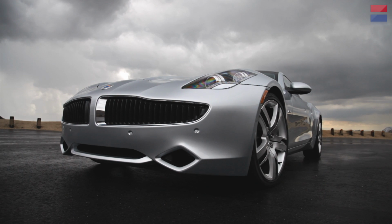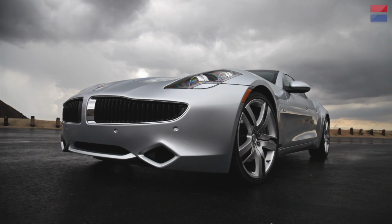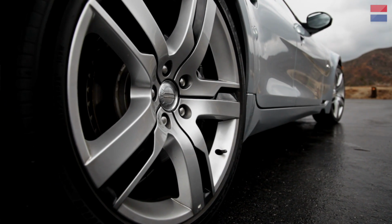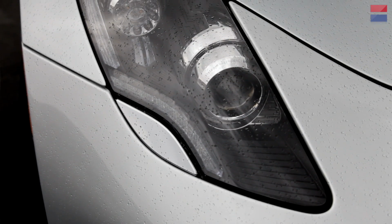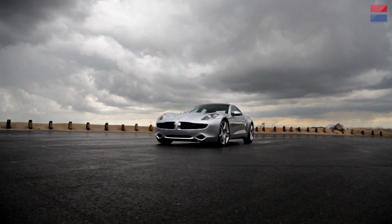So in the end, if you're looking at a Karma, you've got to really decide what your priorities are. If your priority is style and impressing people, you can't do any better than this car, especially at its $100,000 price point. If you want an environmentally sensitive car, a hybrid that's actually a luxury car rather than a tiny little Econo box, again, the Karma is the only game in town. But if what you're looking for is a general luxury car and style and environmental aspects don't do much for you, you can do a lot better than the Karma for a lot less money.